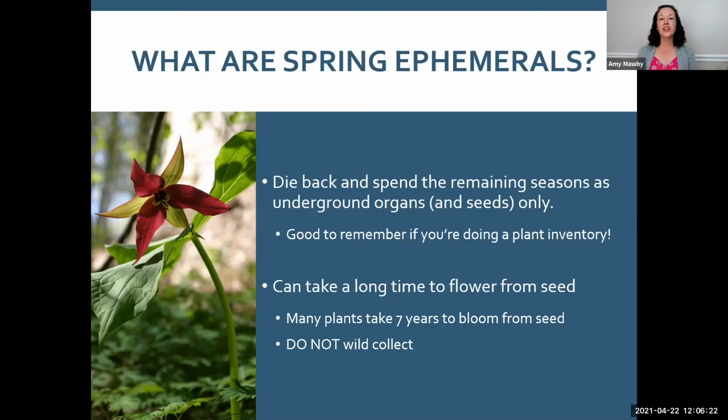And I put a little note here: do not wild collect. That is tempting when you know this about spring ephemerals. You know that it takes a long time for them to get to that beautiful part of showing their blooms and their flowers, but we don't want to dig up anything that's naturally occurring. We don't want to interrupt their ecosystem, their ecology. Please let them be where they are growing beautifully.